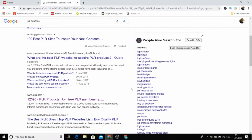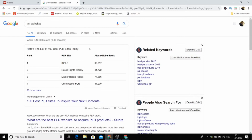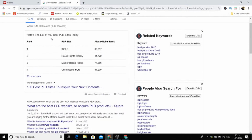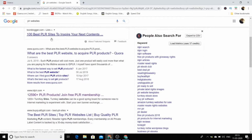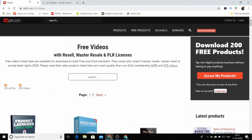All you need to do is go to Google and search for PLR websites. Okay, PLR websites are private label websites where you can find products which you can utilize for any of your purposes. Okay, so you can find ebooks, videos, as well as many other things. Okay, so I have searched for the term PLR products, and you can see here is the website which is known as idplr.com. Okay, I have already opened that website.